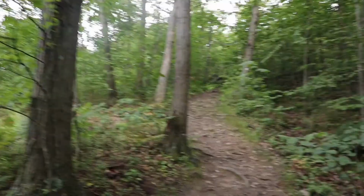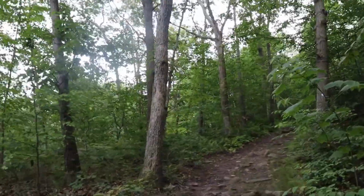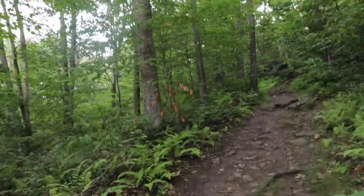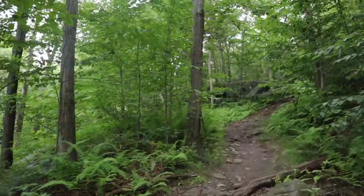So let's keep walking up these little white markers here. And let's go check out this cool little fire tower that's over here. And let's go check out this banging overlook. I know it's banging because I've seen the pictures of it. And this thing is amazing. So let's go up here and let's go check it out.